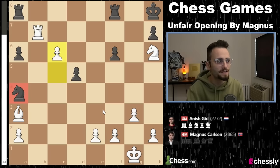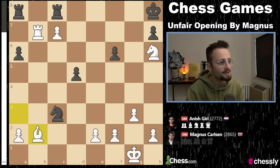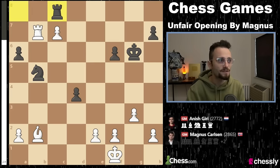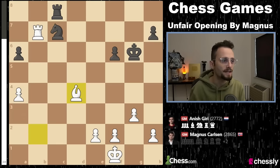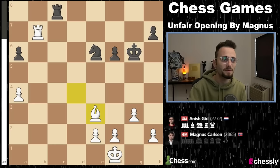This knight paralyzed, cannot come back. The rooks are defending. The knight tries to come back into the game, only to be hit with a bishop pin. If it moves, that's mate. Knight f7, knight d6, and Magnus wins this game effortlessly, getting it down to an endgame, simply up two pawns, and Anish Giri resigns. How does he make it look so simple? I mean, it's just unbelievable.